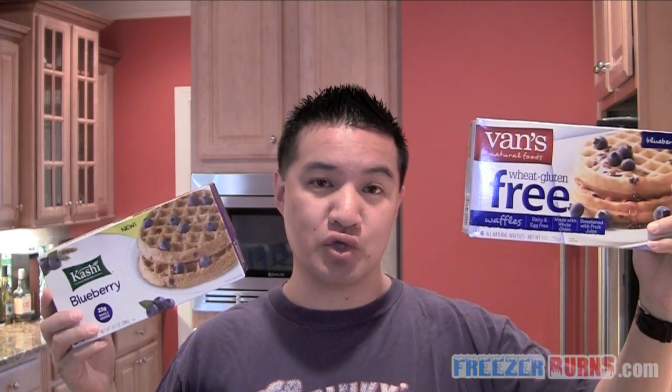This is the frozen blueberry waffle Throwdown. Van's gluten and wheat-free frozen blueberry waffles, $3.69. Kashi has gluten, has wheat, but it's also a blueberry waffle, $3.89. These are gonna be right next to each other in the freezer aisle. Which one should you go for? Well, obviously, if you have to eat gluten-free or wheat-free, you're gonna go with this. But I'm warning you, you're better off getting a regular gluten-free waffle and putting your own blueberries on top of it, because there might as well not be blueberry in here. That being said, it's a pretty decent product. I give it a 4 out of 5 star rating.